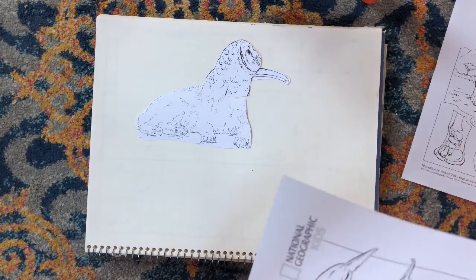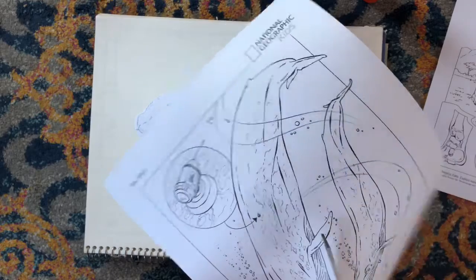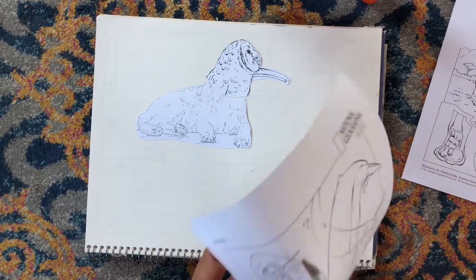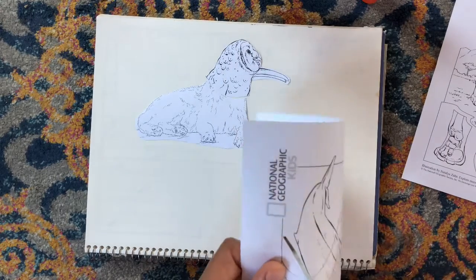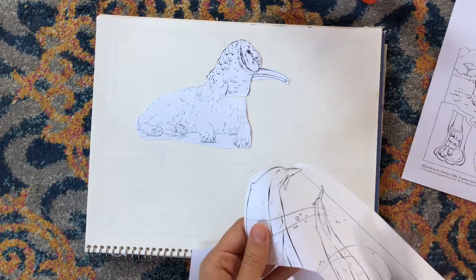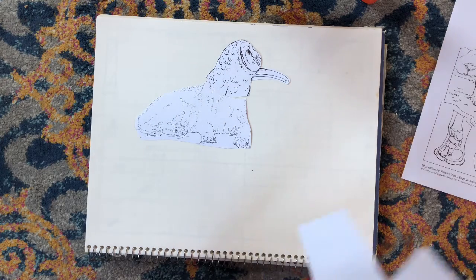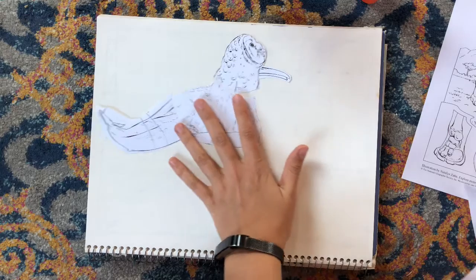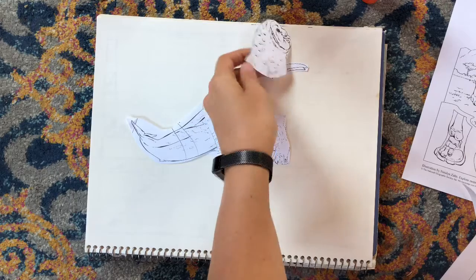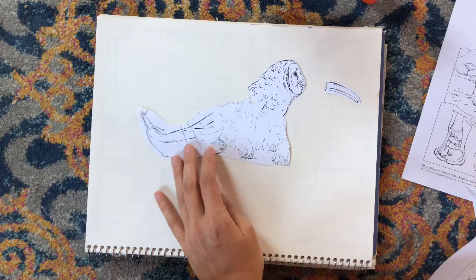And hey, maybe I want my owl fox to be able to go swimming. So maybe I'm gonna cut out the back tail end of this whale. All right. This is gonna be a very interesting animal, I think. Okay. So, and then I can add it. Whoa, check that out. Whew. I can add it here if I want.